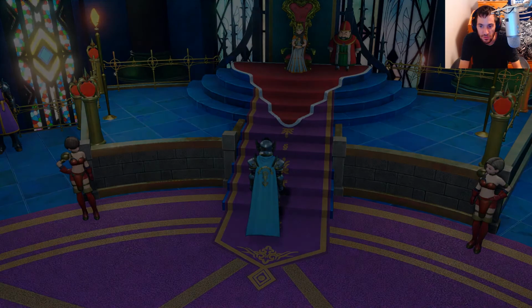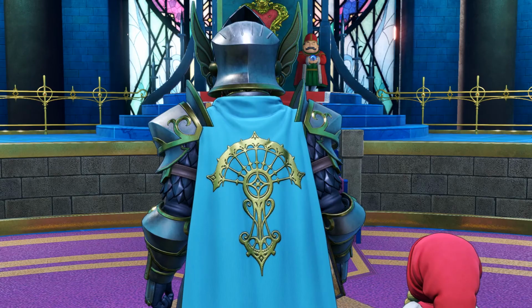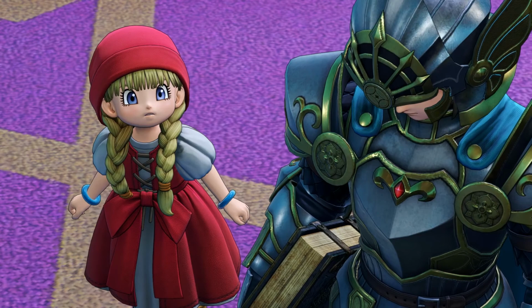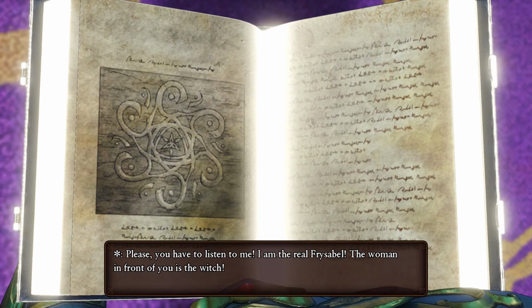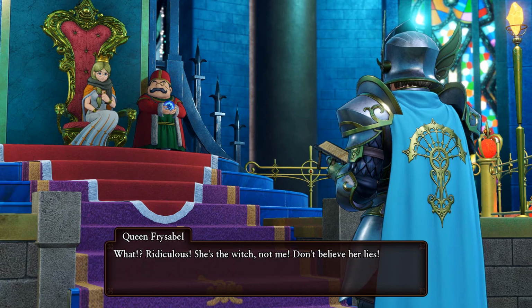Excellent. You came. Let me present to you the blue orb of Sniflheim. If you will just come a little closer. From the book. Please, you have to listen to me. I am the real Frisabel. The woman in front of you is the witch. What? Ridiculous. She's the witch, not me. Don't believe her lies.